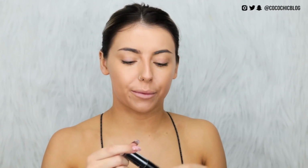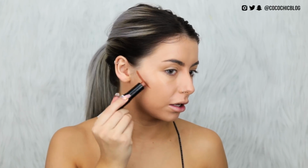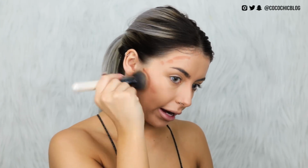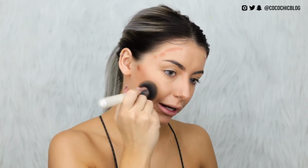I'm then going to do a little bit of cream contouring using this Revolution Ultra Contour Stick. I'm just going to take the darker side and just draw in some cheekbones quickly. And then again, just blend that out. I'm just going to sweep it upwards just because I don't want it to go like too far down my face. That spot is just not having any of it today. It's just like, but please, I want to hang around. Well, you can. You gotta go.